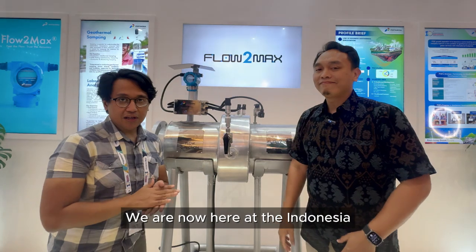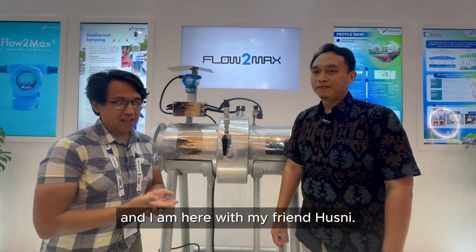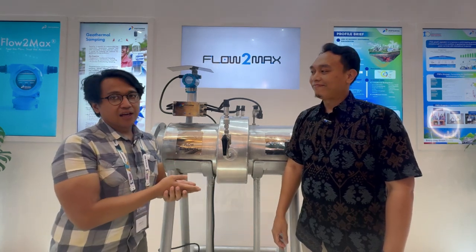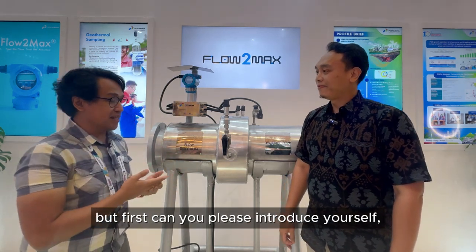We are now here at the Indonesia International Geothermal Convention and Exhibition. At this very moment, we are in the booth of Pertamina Geothermal Energy, and I am here with my friend Husni. I'd like to ask you about this contraption that you have here, but first, can you please introduce yourself and Pertamina Geothermal Energy and what it does?